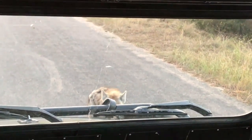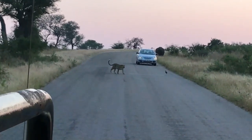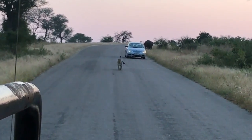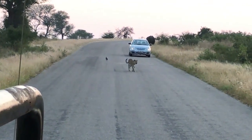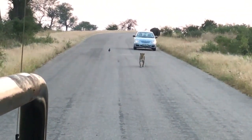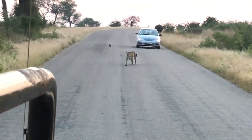He may be joining us. We have a leopard right in front of us on the road. He's walking towards us. Pictures, guys. We're still moving in the middle of the road, heading back towards Kruger Gate.